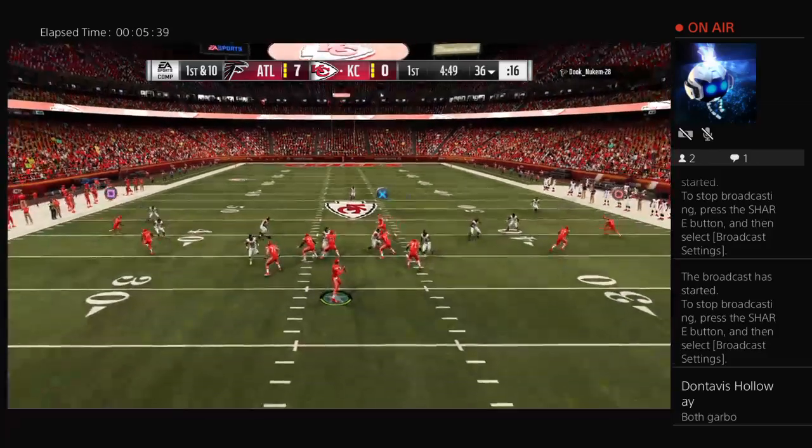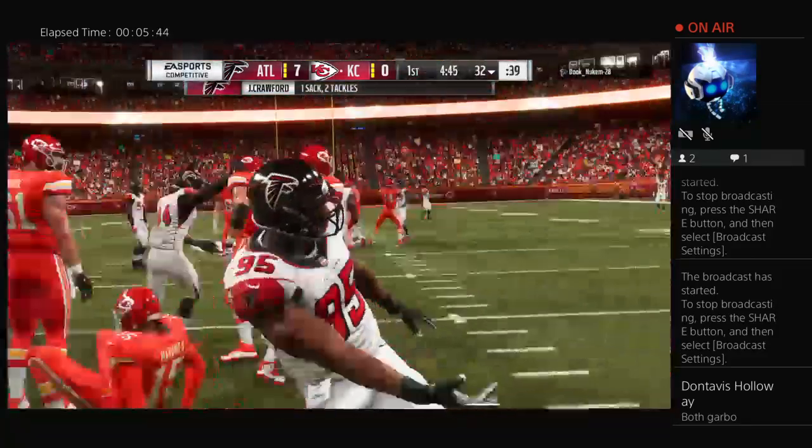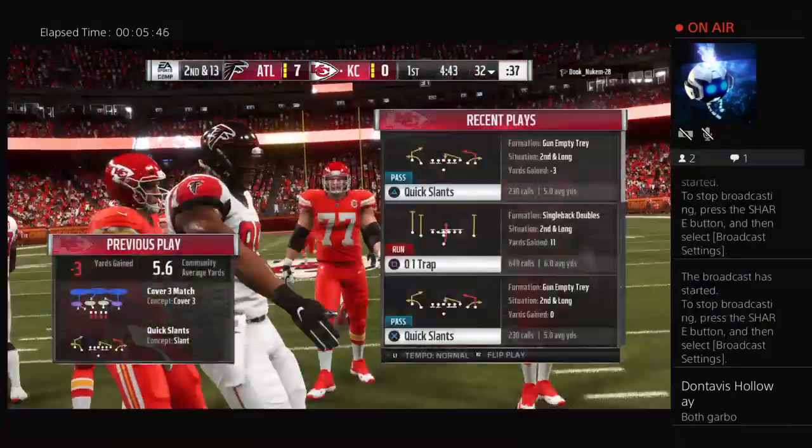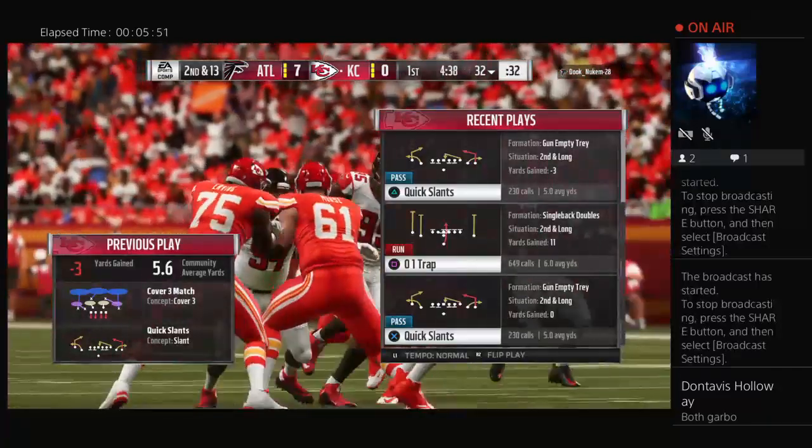Mahomes now on first down. Pressure brought in, and the Falcons get there for the sack. Jack Crawford able to get in there and take him down for a loss of 3.